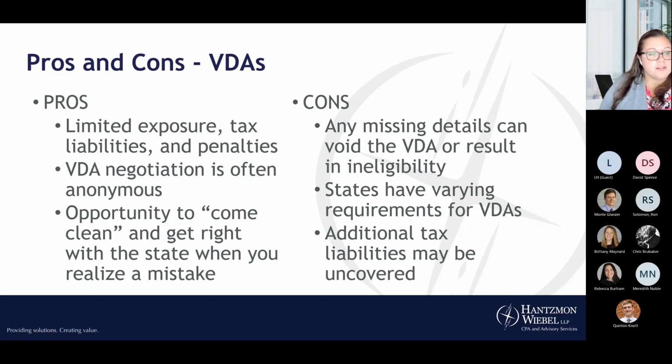So my biggest recommendation when considering these VDAs is make sure you're doing your due diligence to ensure that a voluntary disclosure agreement is the right move for you, for your client, for a taxpayer. It's very important. So make sure you're crossing all your T's and dotting your I's.